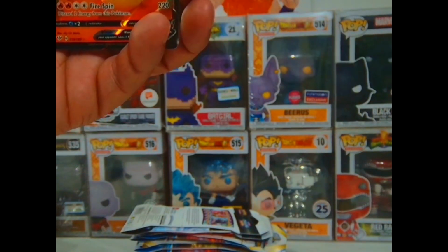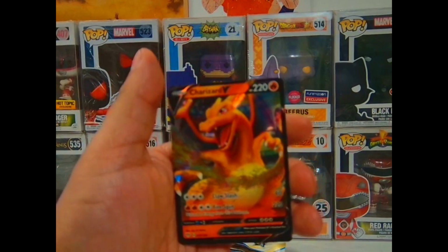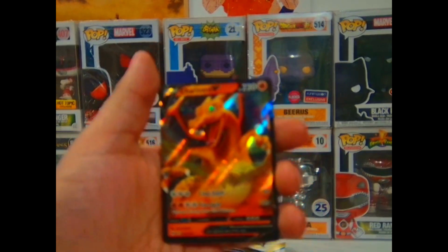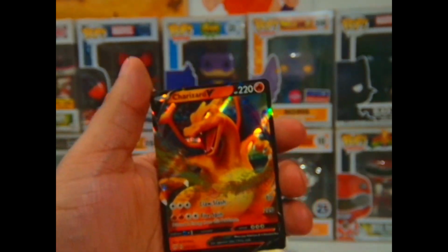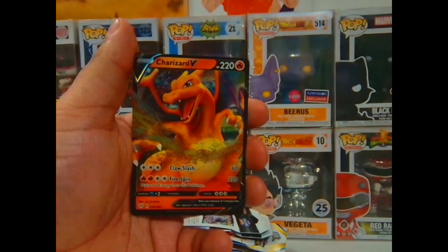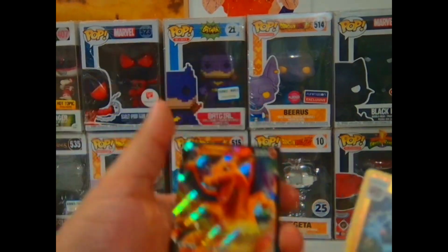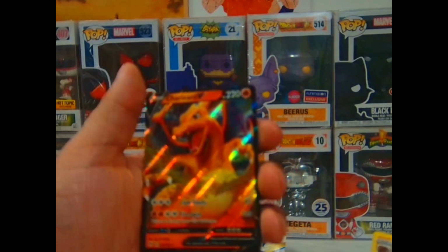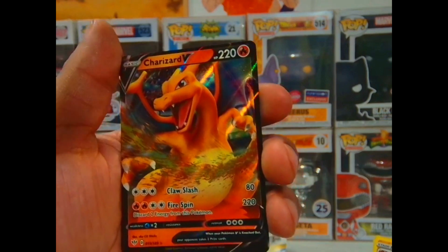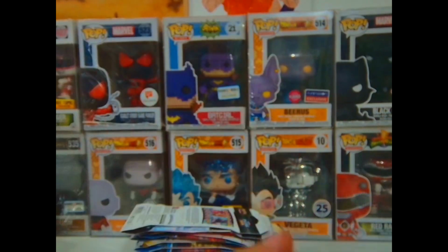Oh, baby, we got one! Jeez, shout out, Dollar General! Oh my god, I'm at a loss for words! We finally did it! I don't even know if this is a good one or not, but I love it. I love it. I'll probably have this card forever and always.